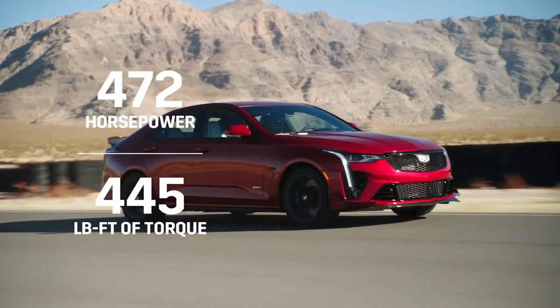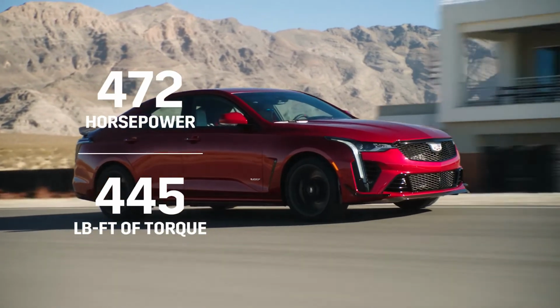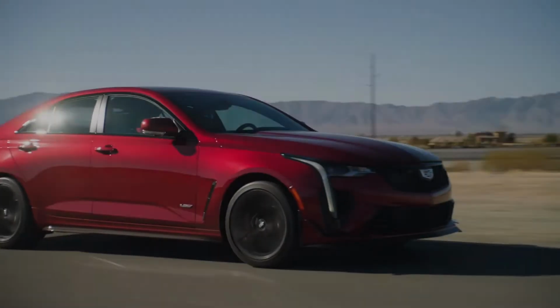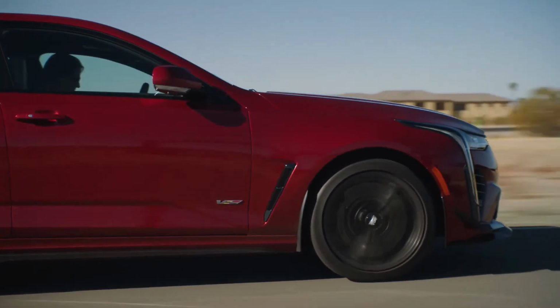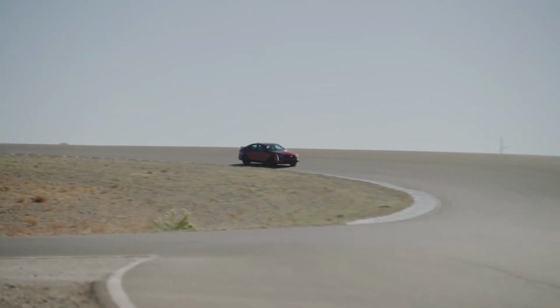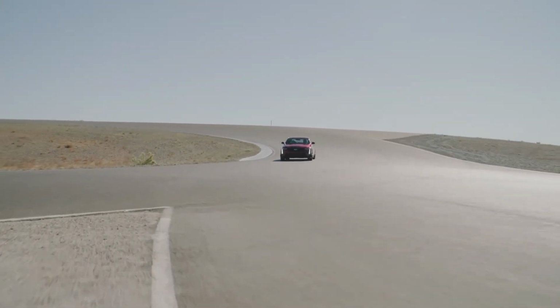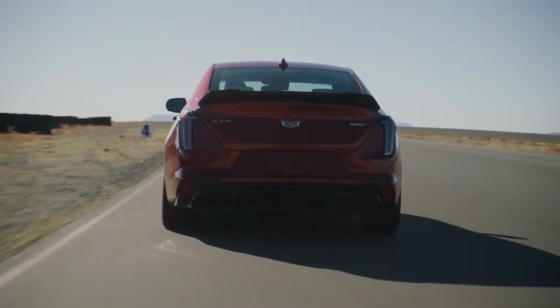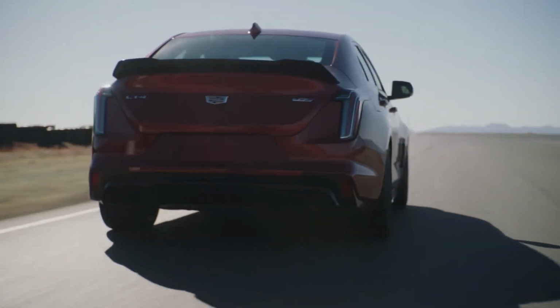If we're looking at the engine for the CT4-V Blackwing, we can find a 3.6 liter twin turbo V6, good for 472 horsepower and 445 foot-pounds of torque. Again, a little bit more powerful than the ATS-V. We've got some improvement on this side. So not a big surprise for these two engines. I'm pretty glad, you know, they're just doing what they were doing before, just improving these engines. We've got some proof, you know, the LT4, it's a powerful engine, and also the V6, for the size of it, it's pretty powerful. This engine's got a lot of punch.